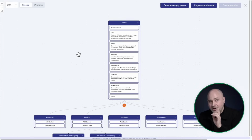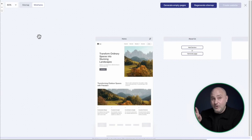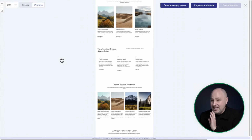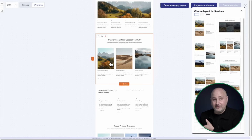And here is where the first bit of magic happens. You can click right here where it says wireframes, and it is going to build a wireframe with real text for this business based upon the description you gave it. And it's right here. And this as well is completely editable. You can click on any of these and change the design if you want. It's very powerful. And then the grand finale is you can click one button and the website will actually be created.